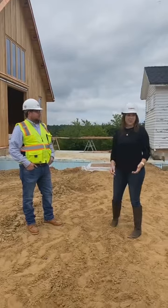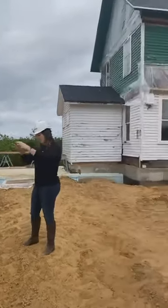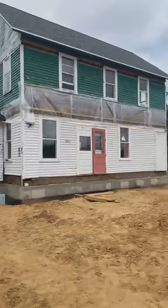I can imagine, and it looks great. I mean, if you get up close, you can see the pieces are just perfectly aligned, and so kudos to you.